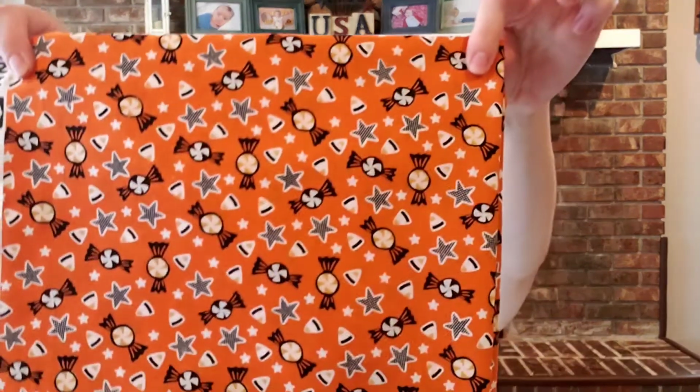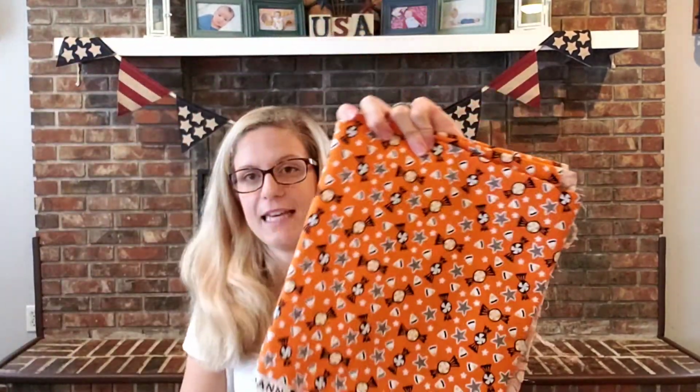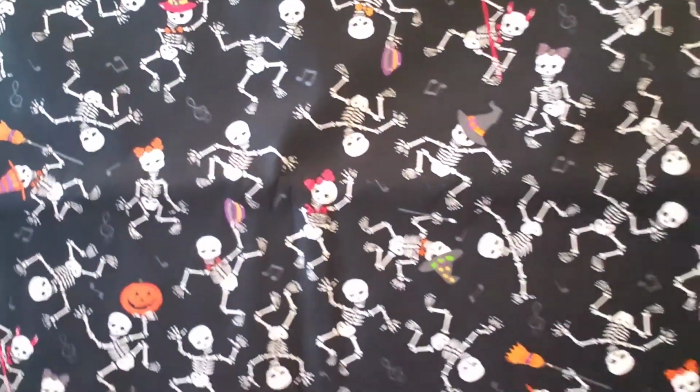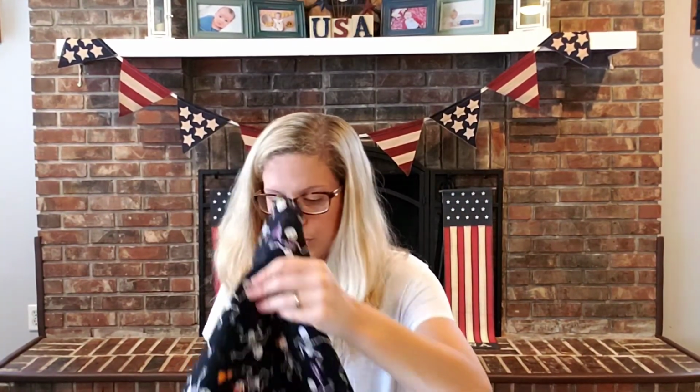And I love scrappy quilts. I love the character. So I found this fabric at Joann's as well. And I thought it'd be cute to pair this with the orange fabric that came in the kit for the pumpkins. So I'm gonna do that. And then I got the backing fabric for the quilt, which are these cute little skeletons. So I'm excited to start that. I think it's gonna be so cute. I think everything's cute. Why else would I do it if it wasn't cute?